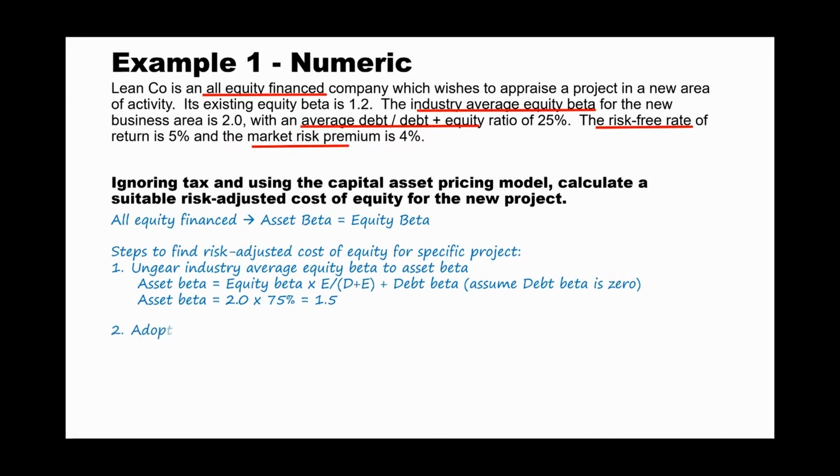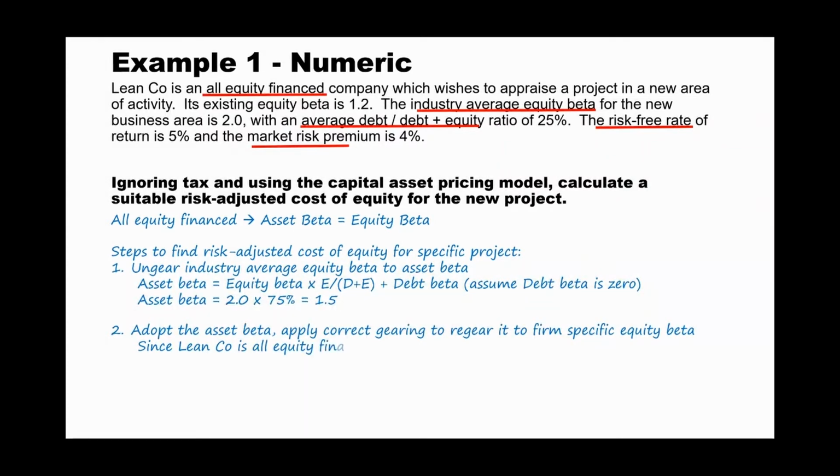The next step, we have to adopt the asset beta. We just calculated the asset beta representing the industry, which is 1.5, and apply the correct gearing to re-gear it to the firm-specific equity beta. As we shared with you, Lean Company is an all-equity finance company. In other words, the company has the same asset beta and equity beta. The equity beta is equal to the asset beta in this case. So the equity beta here is 1.5.